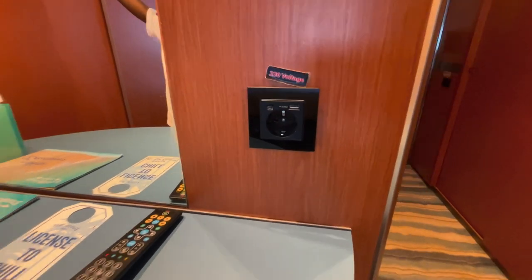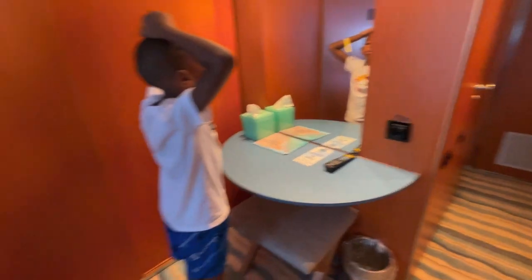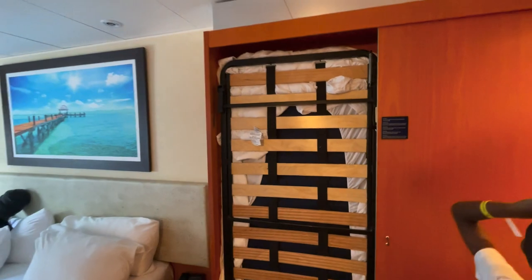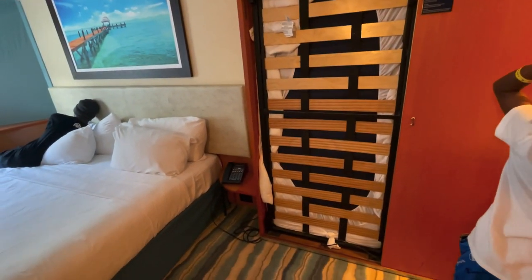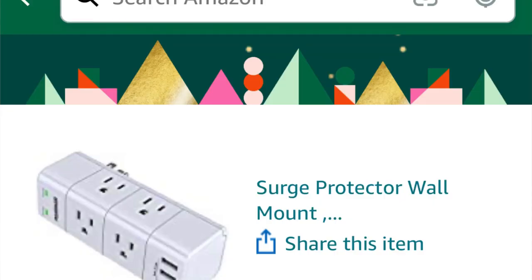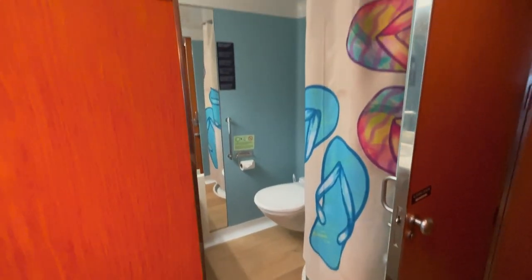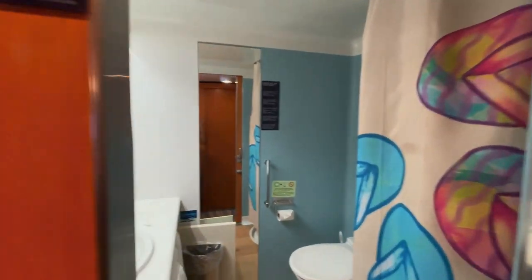Then there was a small outlet here in this desk vanity area. Let's see what's in this closet. Perfect. A pull-out mattress was exactly what we needed. So we have the king size bed as well as this pull-out mattress. FYI guys, underneath the desk vanity area is only one outlet, just one. But don't worry, I got you guys back. I purchased a surge protector from Amazon that helped me charge multiple devices at once. You're definitely gonna need it. There's no outlets in the bathroom either.